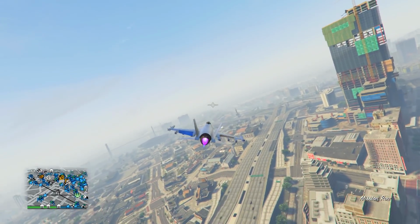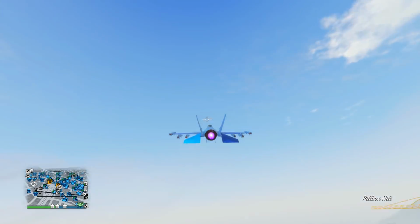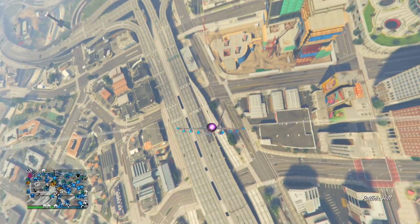Today I'm going to be showcasing the top 10 best weaponized vehicles in GTA 5 Online. So this could be any sort of vehicle that has any sort of weapons on it.